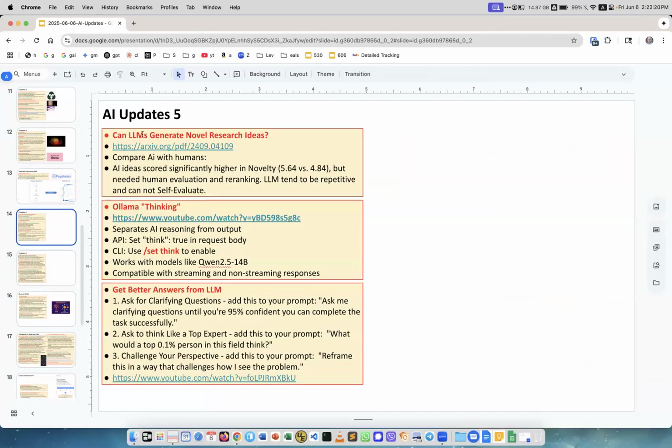Next, can LLMs generate novel research ideas? So people made a competition between humans and AI. The result is that AI can create ideas which are new, which are strange, but they cannot evaluate the ideas correctly, and they tend to be repetitive. But if you use a combination, AI generating ideas and then people evaluate and rank them, then you get very good results, much better than humans by themselves or machines by themselves.